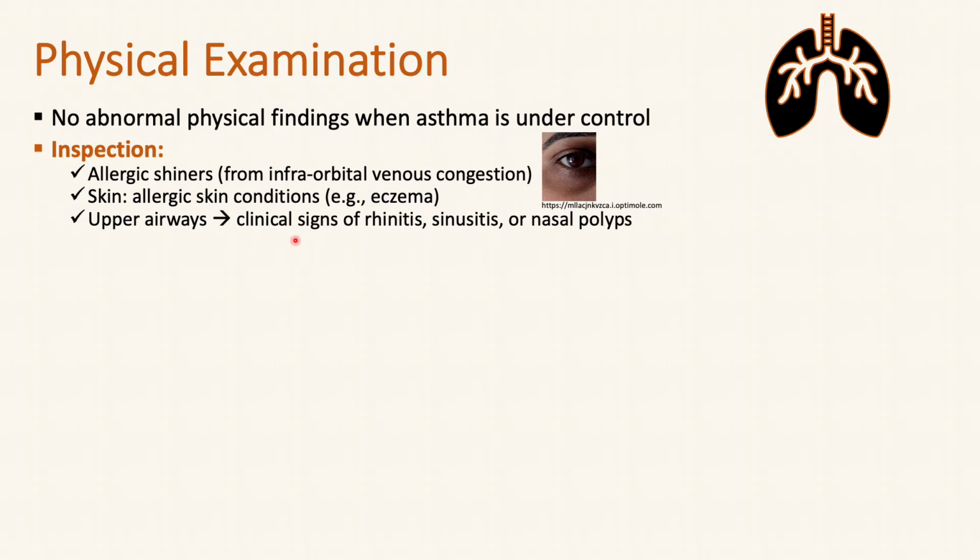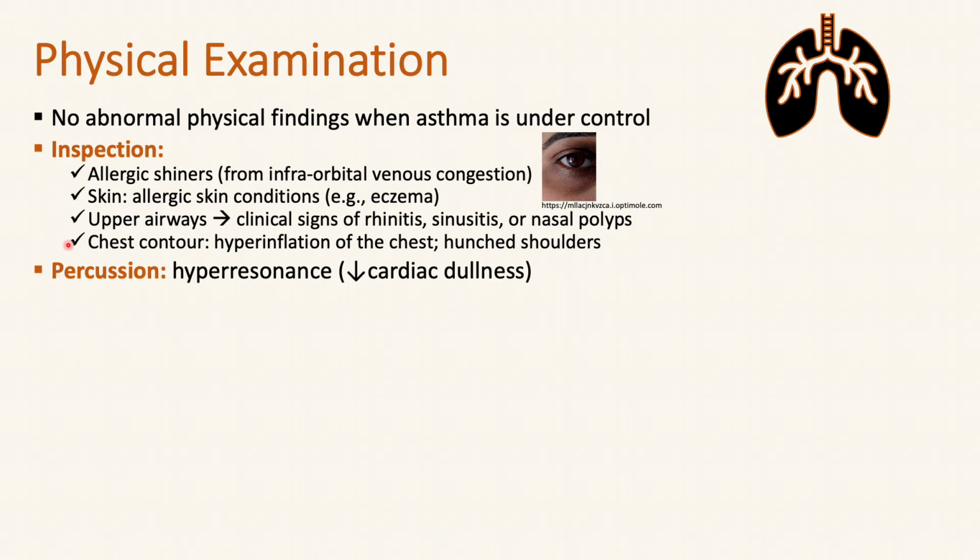And in the upper airways, you can look for signs of rhinitis, sinusitis, or nasal polyps in aspirin-sensitive asthma, for example. And also chest contour, again usually normal in between the attacks and in patients who have controlled asthma, but there may be some hyperinflation of the chest, increase of the anterior posterior diameter, and or hunched shoulders in some patients, especially those with uncontrolled asthma.